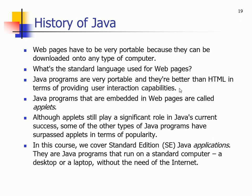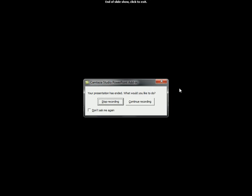We're going to be using Java SE, or Standard Edition. That's where we're going to be writing, which I already showed you guys where to download it from. It works on desktop, laptop. You don't even need the internet to make it work, once you download it. All right, is that the end of chapter one? That's it. All right, that's the end of chapter one.